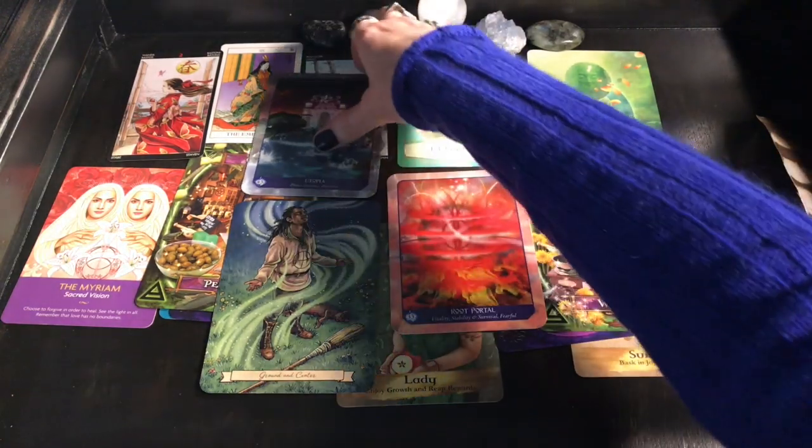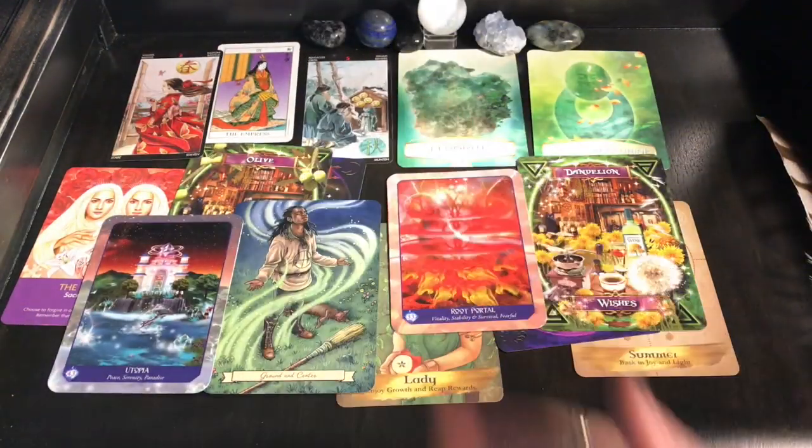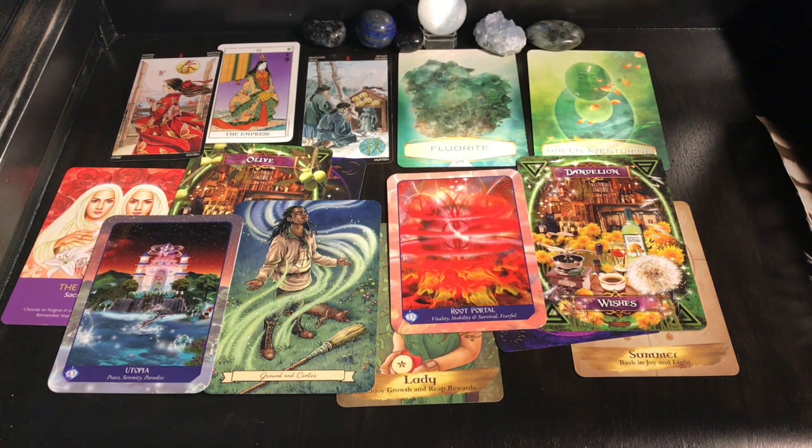Oh my God. Just, wow. Okay. You're strong and powerful with radiant vitality and confidence. Stand strong on the earth and take good care of yourself.